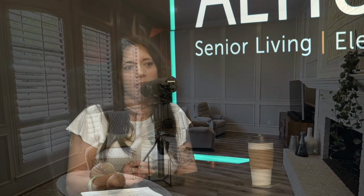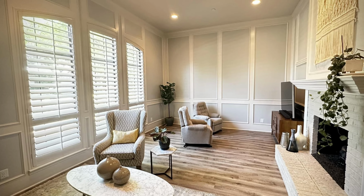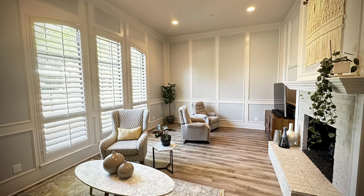In our home in particular, I tried really hard to make the look of a big building, the big, new, beautiful buildings, with the feel of a home. And we accomplished that.